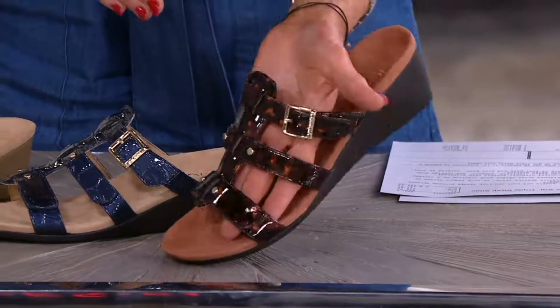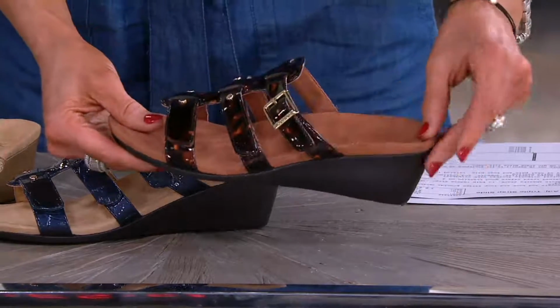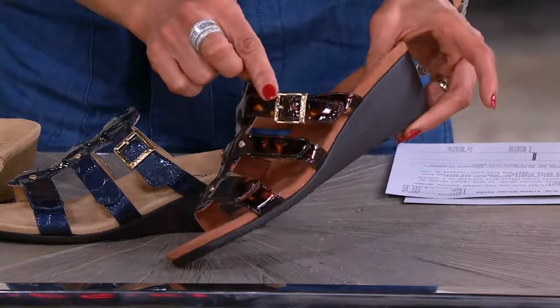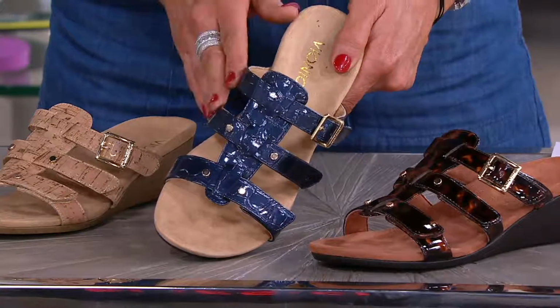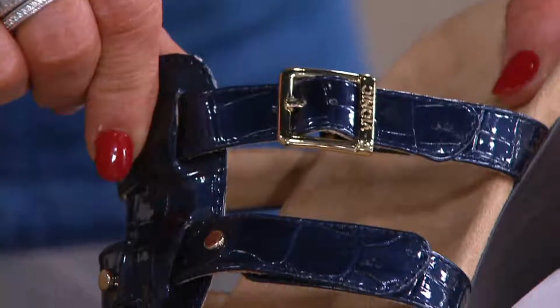So let me show you this one. This is the tortoise. The tortoise has been so wildly popular, and we'll get into how you were able to do that great form and function even in a wedge. This has gold tone hardware on it. This is your navy. Now, I always love to show you the navy because we only have 2 navies in the show today, and navy is becoming ever impossible to find out at retail.